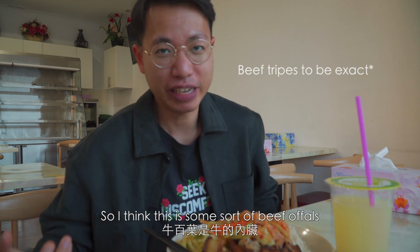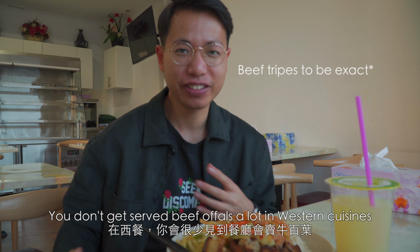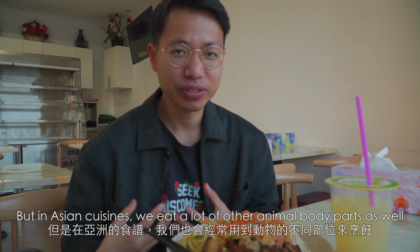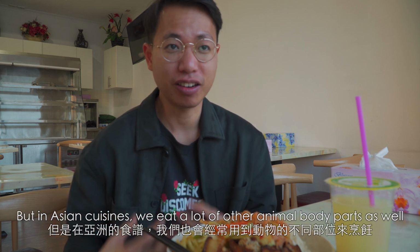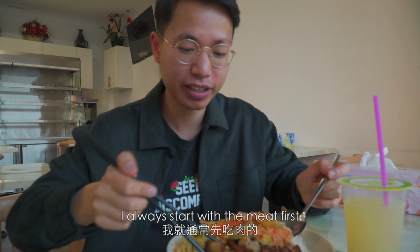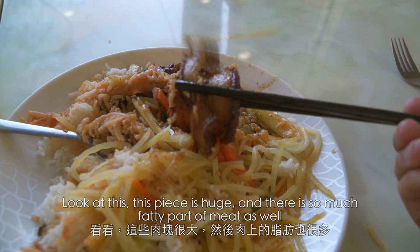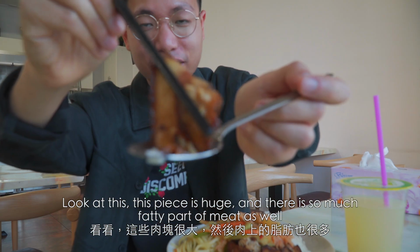So bad with these dish names. I think it's some sort of beef offal. You don't really get it in Western food, but in Asian cuisines, we actually eat pretty much a lot of the body parts as well. I always start with the meat first. Look at this. This piece is huge, and there is also so much fatty part of the meat as well.